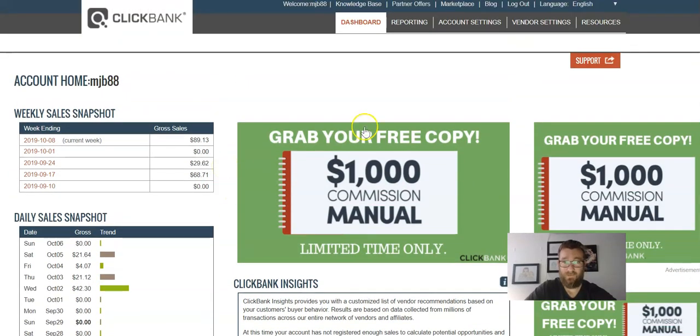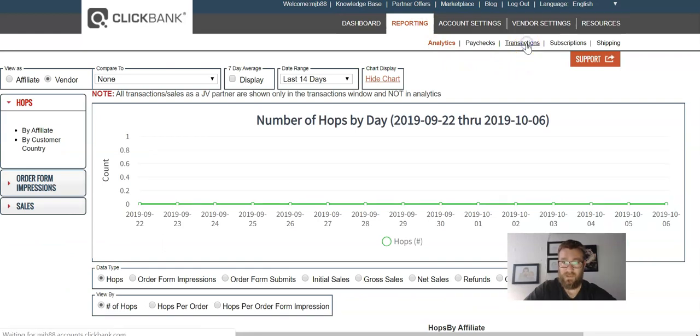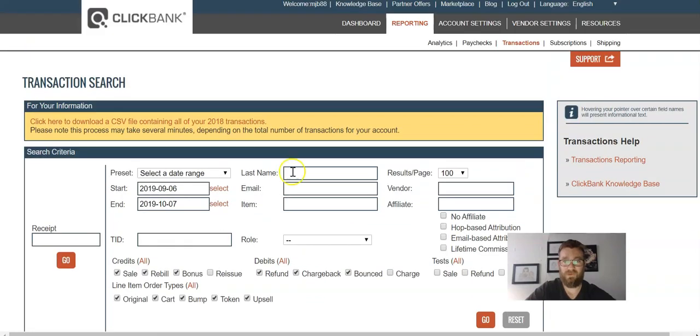Let's even go a little bit more in depth, because I believe in being open and transparent. Let's have a look at the actual transactions. I'm fairly new to ClickBank, so I'm figuring this stuff out as we go, but you can see, guys, the program is Easiest 1-2-3. All those sales are from that: 17, 4, 4, 21, so that's upsells at $17, 21, 21, 21, 17, 4, 4, 4, 4. Beautiful. That's a total of 187 bucks, and I spent 40 bucks on a solo ad, so that's a pretty good return.